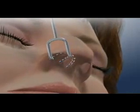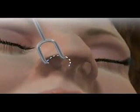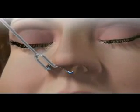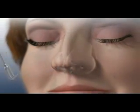Rhinoplasty is performed in two ways: as a closed procedure, where incisions are hidden in the nose, or an open procedure, where an additional incision is made across the columella, the narrow strip of tissue that separates the nostrils. These incisions allow visual and surgical access to reshape the structures of the nose.